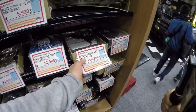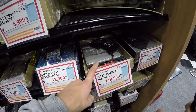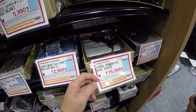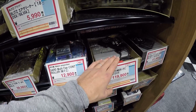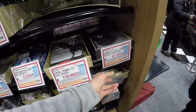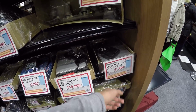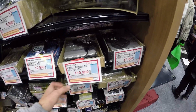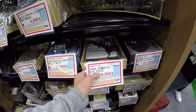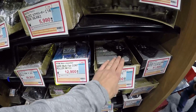Look, Power FC, these are super rare. This is for a Toyota Celica ST205. These are so rare to get an Apexi Power FC for this. They only sold something really close to only like 250 units. So that's why it's so expensive. And then they've got the one for the R32 GTR. Look at the price difference, because Apexi made so many more of the Skyline ones compared to these, the Celica ST205 GT4, that they're so much cheaper. But like I said, they made a rare number of those. That's super rare to get your hands on. And that's actually well priced for that.